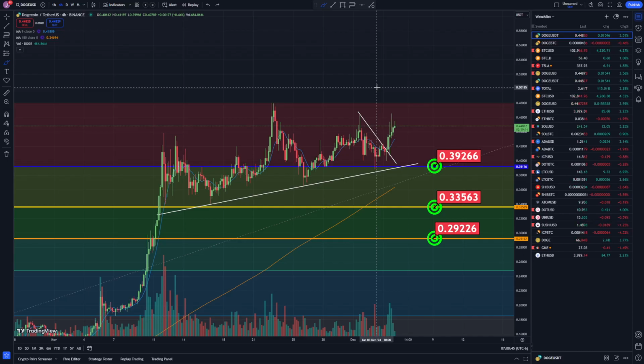If you're new to trading, or if you're wondering how to get started, go to tradingview.com, sign up for an account, create a watch list. Then you can come over here and look at what's moving for the day, and get used to these tools.